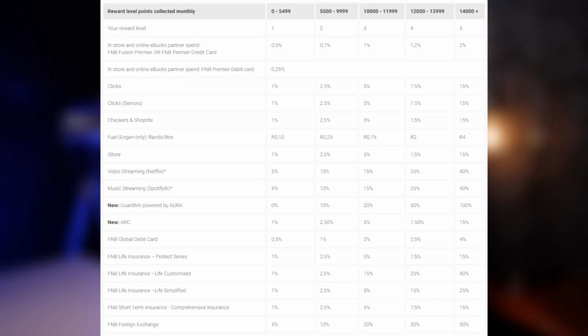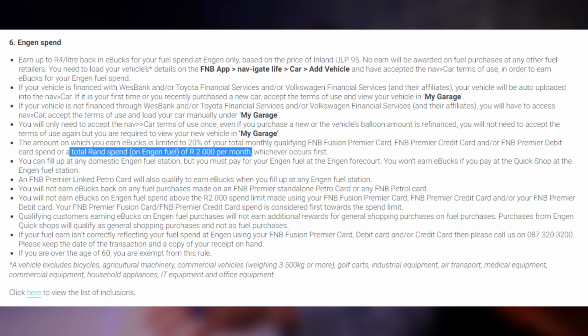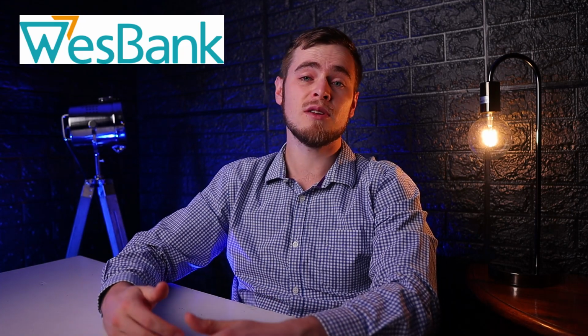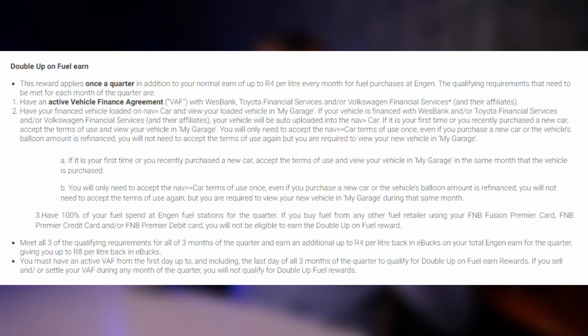First up, you will get 4 Rand back per litre of petrol, capped at a total spend of 2,000 Rand per month. And if you do finance your car through Westbank and you've uploaded the car to the nav car section of the app and you buy 100% of your fuel from Engine, you will get 8 Rand back per litre. My car is fully paid off, so I don't make use of this function, but if you do have a financed vehicle with Westbank, then this is Basala money, which will drastically soften the blow from the high petrol prices that we are currently experiencing.